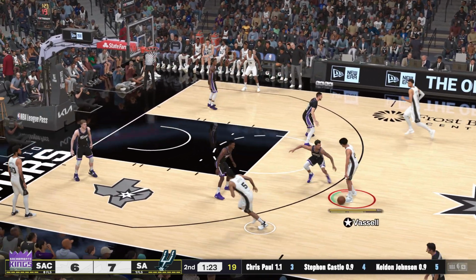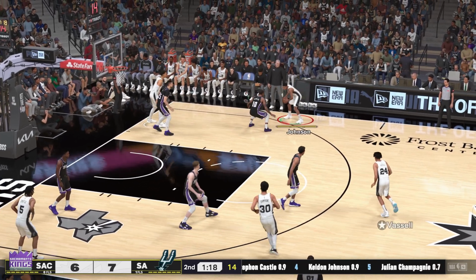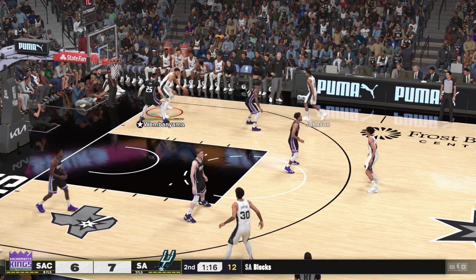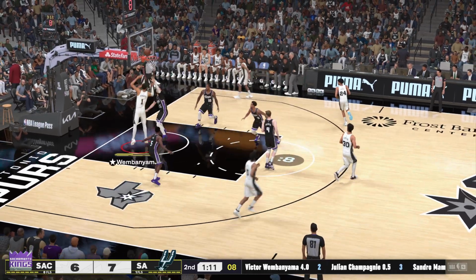And it's Champagnie in for Branham. And the Kings will go for a different look here. Lynn's checked in for Sabonis. DeMar DeRozan comes in for Lyles. Herter's checked in for Ellis. And Fox is subbed in for McLaughlin.